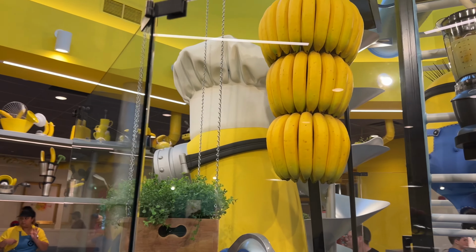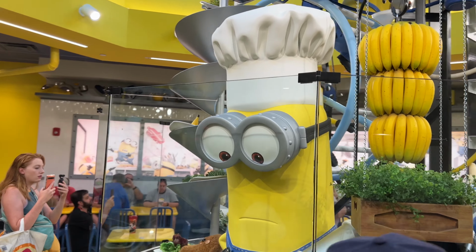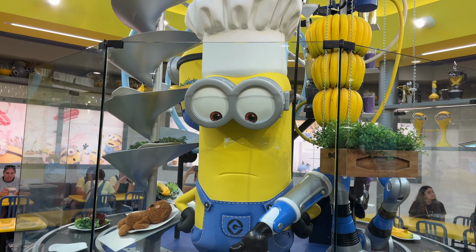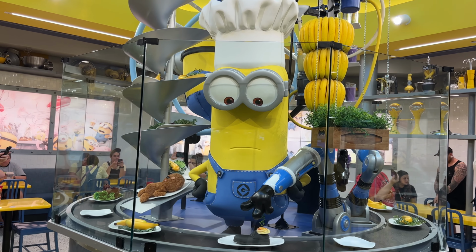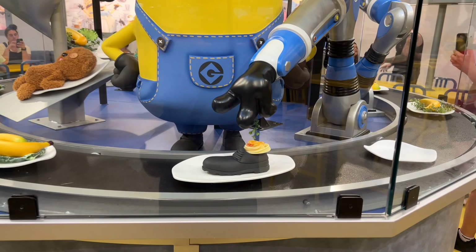I don't think they quite made what we had. It looks a little different from some of the items. But again, great, very nice theming. That's what I think. I really liked walking around because each of the dining areas is different from the next.